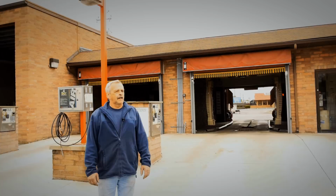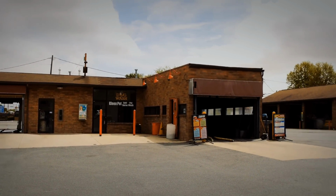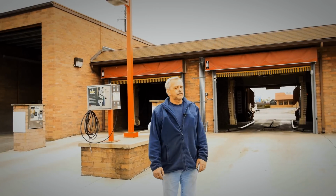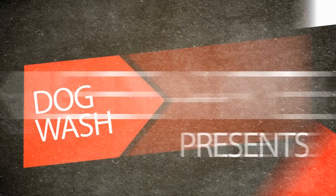Over on this side next to that, you have 2 pet washes. We started out with 1. One wasn't enough, so Mr. McConnelly had me put the second one in. After the second one was put in, that wasn't enough. We ended up putting the third one in over on the other side, which we'll see later.